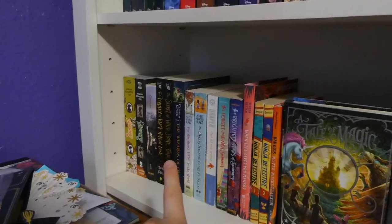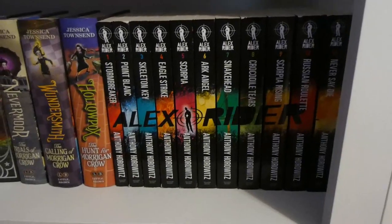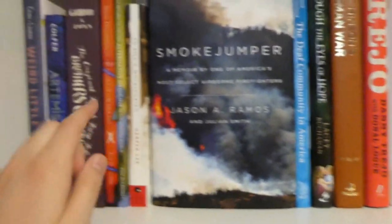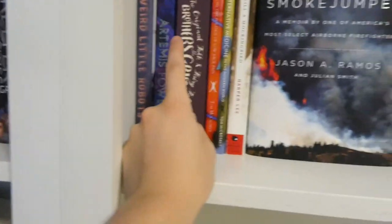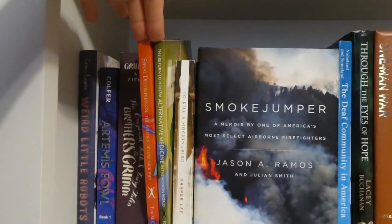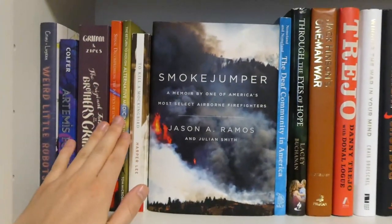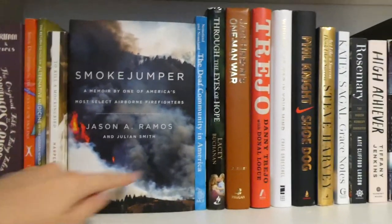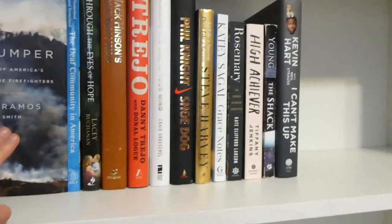You have some fantasy into contemporary, into fantasy, into Alex Rider. So there's that. And then, like I said, this is nonfiction. There's 2 little middle grades right here that I couldn't fit onto the middle grade shelves. The Grimm Fairy Tales. These are books from somebody who I talked to at the library. He wrote them, and he gave me signed copies of them. They are nonfiction. Then we have To Kill a Mockingbird, and then nonfiction. This is mine, this is mine, this is mine, and the rest of the mamas.